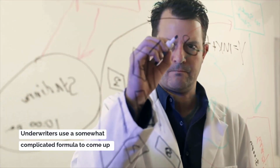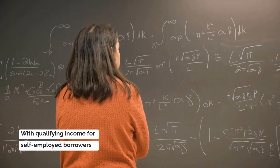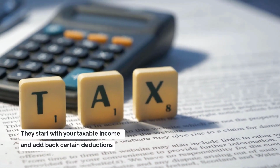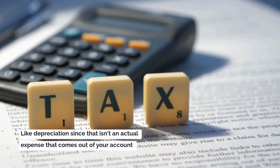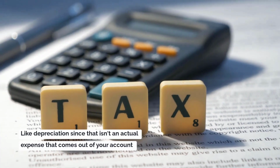Underwriters use a somewhat complicated formula to come up with qualifying income for self-employed borrowers. They start with your taxable income and add back certain deductions, like depreciation, since that is not an actual expense that comes out of your bank account.